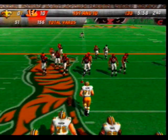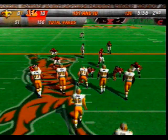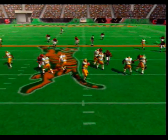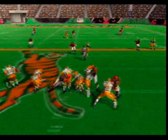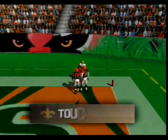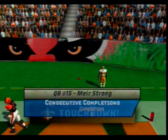Ball on their own 49. Ball on the 49-yard line. Cincinnati lines up in a 4-3. Gets rid of it. Comes down with it. Touchdown, New Orleans.